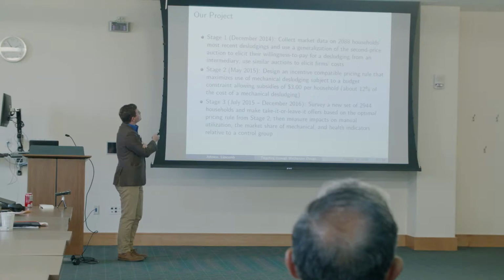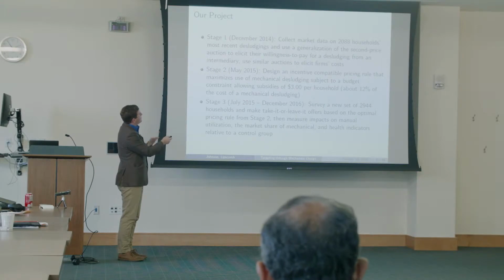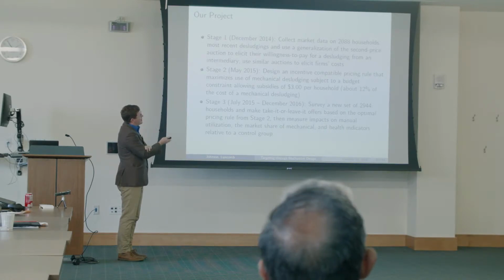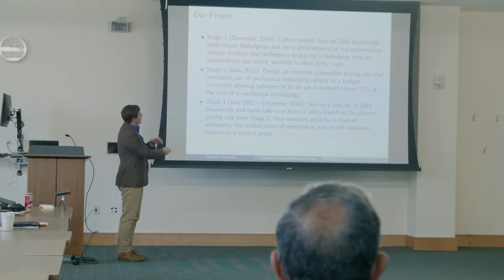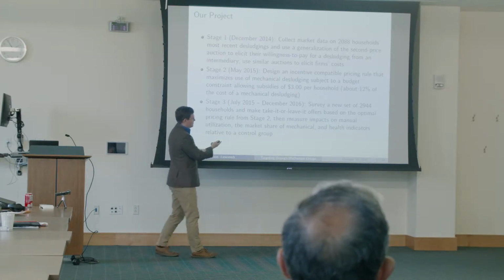So here's a rough sketch of the project. We're going to collect market data on one group of households, their most recent desludging experience. And we're going to use a very slight generalization of the second price auction to elicit their willingness to pay for a desludging from us. And we're going to use similar auctions to elicit firms' costs. So that's going to give us a snapshot of the market and the underlying distribution of willingness to pay and costs. Stage 2 of this project is that we're going to use this to design an incentive-compatible pricing rule that's going to maximize use of mechanical desludging subject to a budget constraint. So for each household, we'll have $3 to play with.